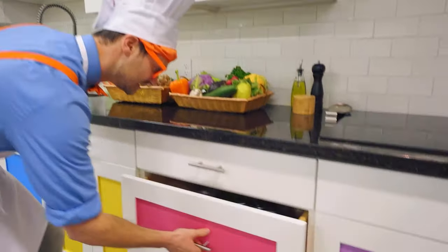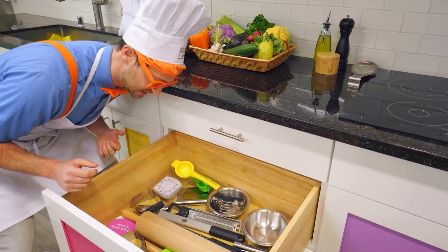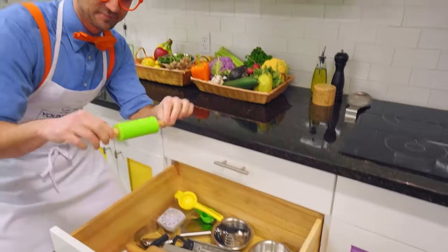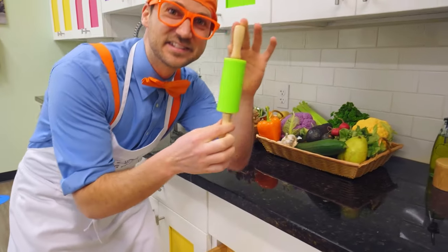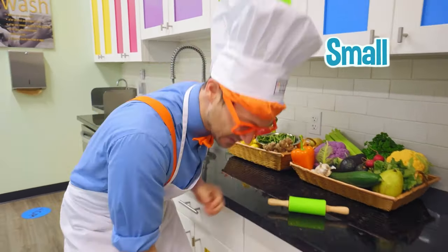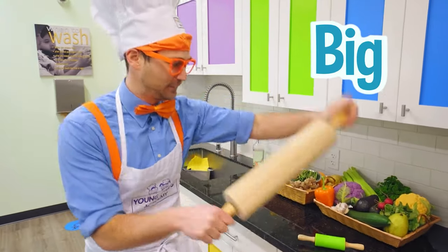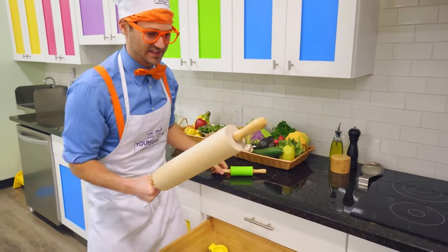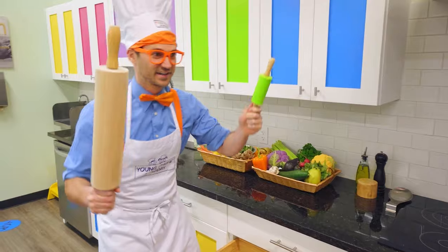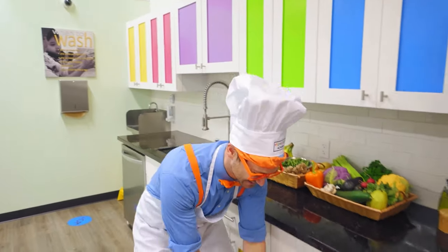Oh, let's see, is there anything in here? There's a lot of cool things in here. Whoa, look at this, it's a rolling pin. Oh, so cute. This is a small rolling pin. Whoa. And this is a big rolling pin. They're used to flatten things out. I don't think we need those today, but they're pretty cool because you can use them for drums. Okay, enough playing. Let's get to cooking.